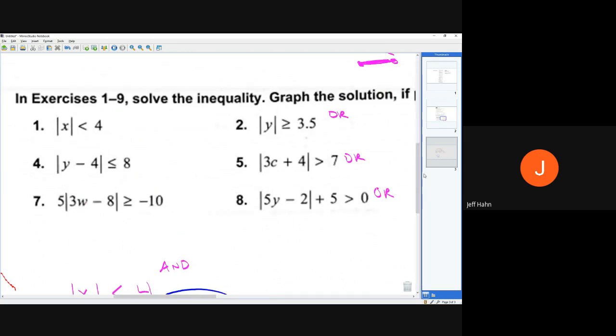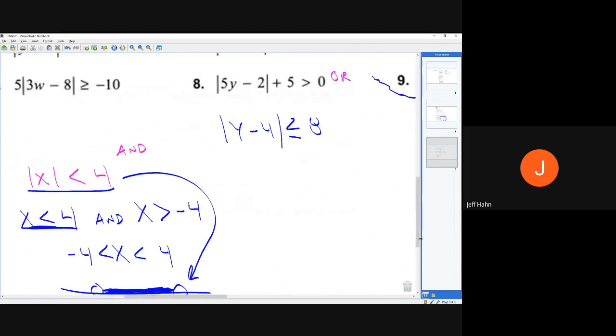Let's stick with an and problem again. I'll write it right here: absolute value of y minus 4 less than or equal to 8. Again, the absolute value sign is already isolated, yay. So I write two equations from that: y minus 4 less than or equal to 8, don't change anything on that one. Second one, still y minus 4, change the sign to its opposite, change that to its opposite. Those are your two inequalities.